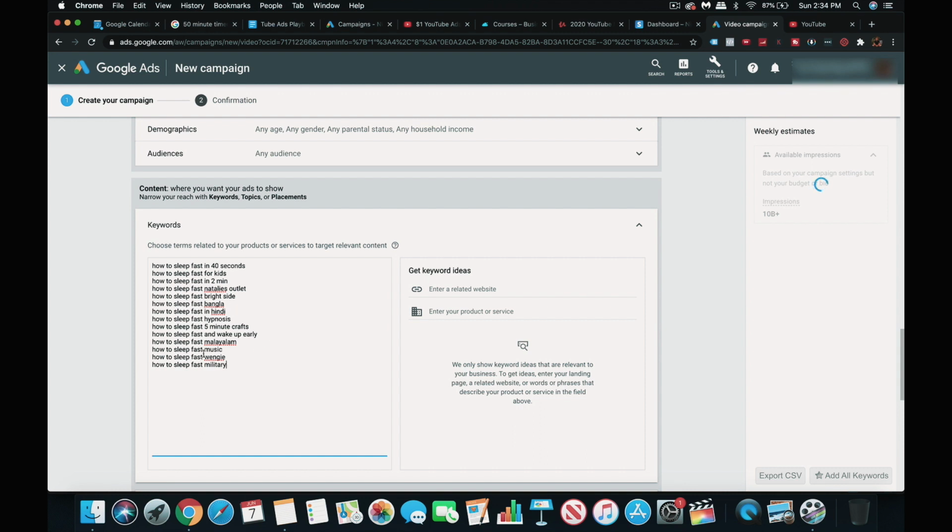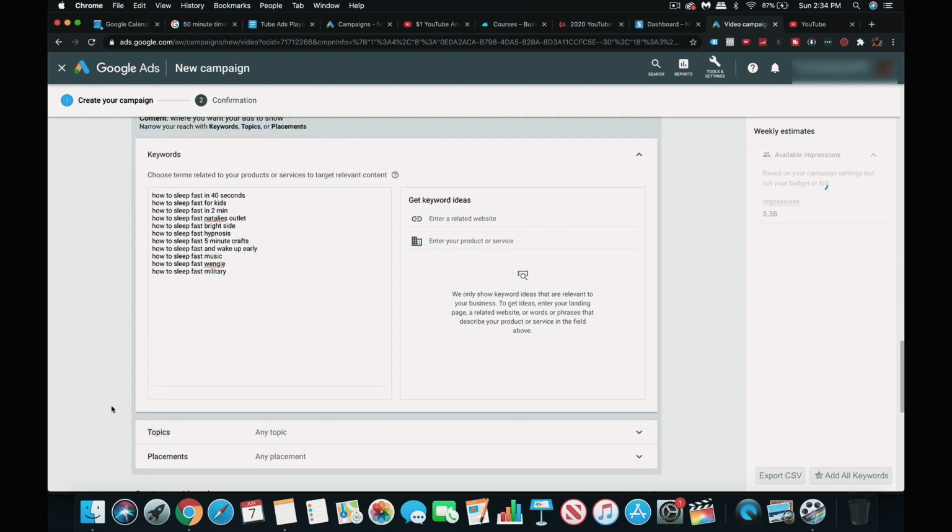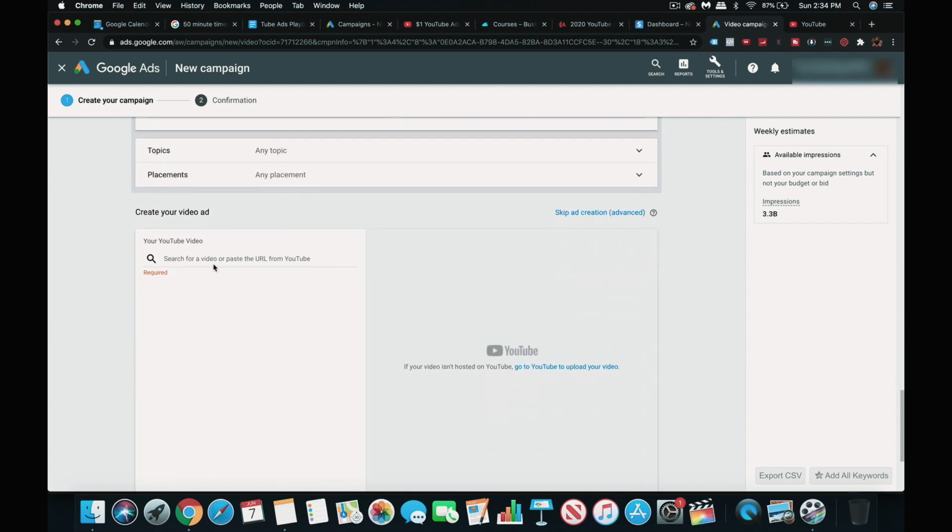Now obviously make sure that it makes sense. Like some of these, I would probably take out these two. That doesn't make too much sense to me. I'm not sure what that is, so maybe I might take that out, but then I would run that in there. And honestly, I wouldn't put too many keywords in there because sometimes the spend can get very dispersed across a ton of different keywords, and therefore you're not going to know what the data is. So I'll just throw in a few, and then obviously put your video in here.